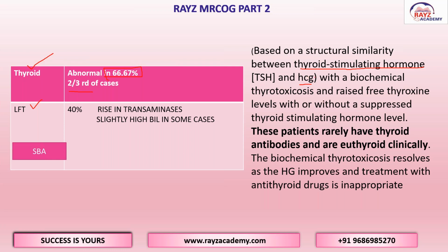So this HCG stimulates the thyroid gland because it has the structural similarity with the TSH, and this leads to raised level of free thyroxine with or without a suppressed TSH level. So TSH level may or may not be suppressed, but there is raised free thyroxine levels. These patients rarely have thyroid antibodies because here the culprit is HCG, which has the structural similarity with the TSH, and they are euthyroid clinically. So remember this percentage, 2/3 of the patients with hyperemesis have thyroid abnormalities.